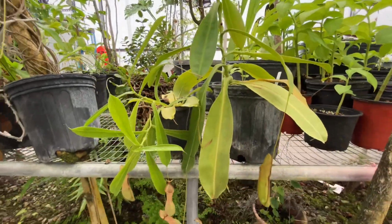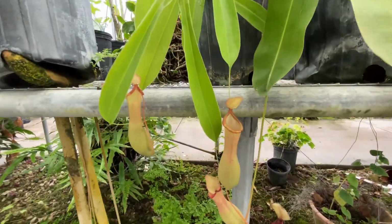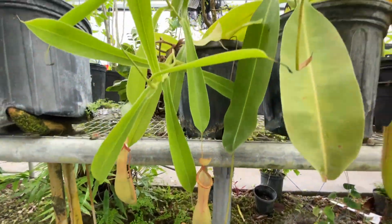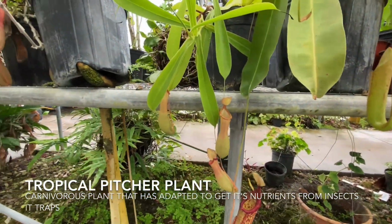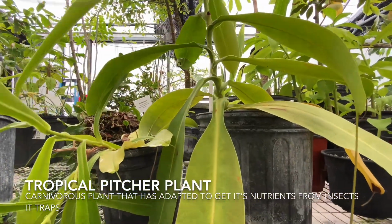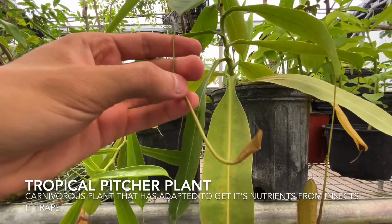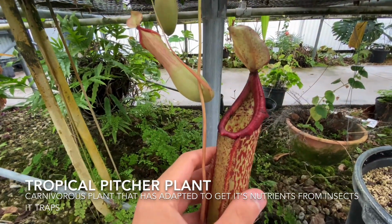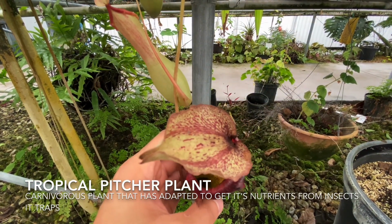Here we have tropical pitcher plant. You can see the variation among the pitchers. They're quite different, different cultivars. This plant is actually carnivorous. What happens is the midrib of the leaf extends and modifies itself, and it forms the pitcher right at the end. So bugs unsuspectingly will land right here on the lip, and they'll slip in and fall. If you look in there, you can see the bugs in there already.